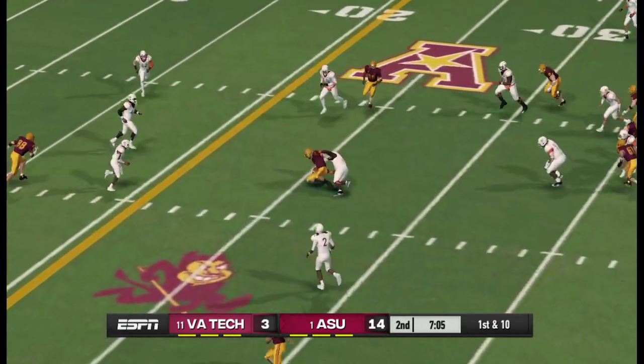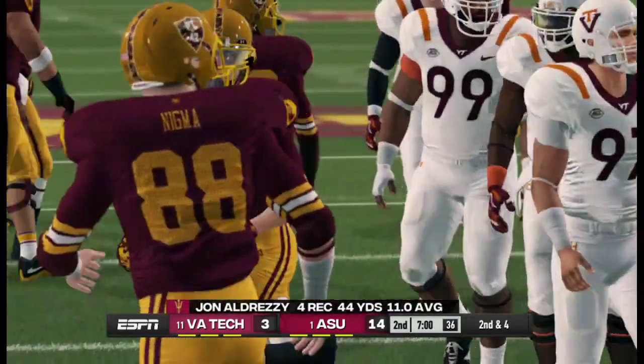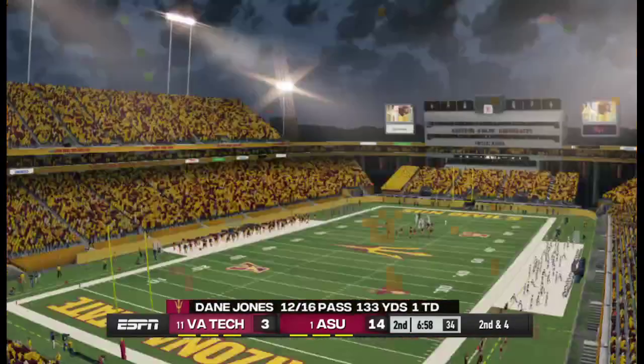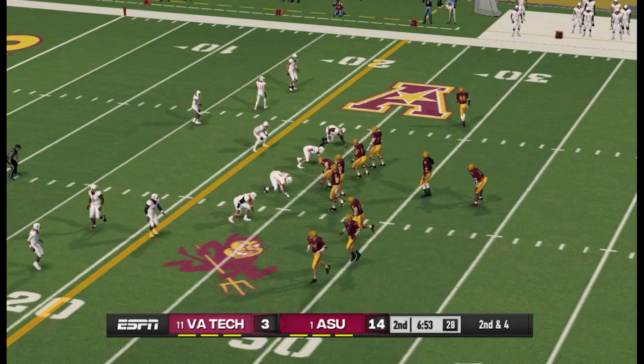Dane Jones drops back, goes over the middle again. Aldrezi for 6 yards. His 4th catch of the night. 2nd and 4. He's been quiet since the first drive, though. Averaging 11 a catch, though. That's always good.